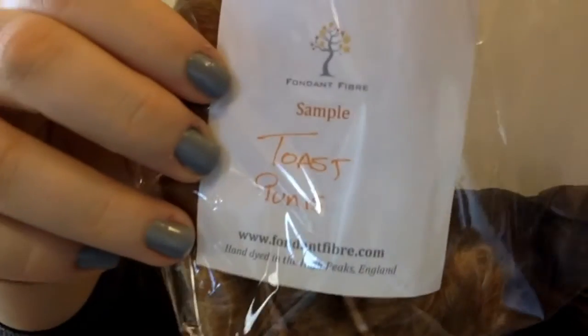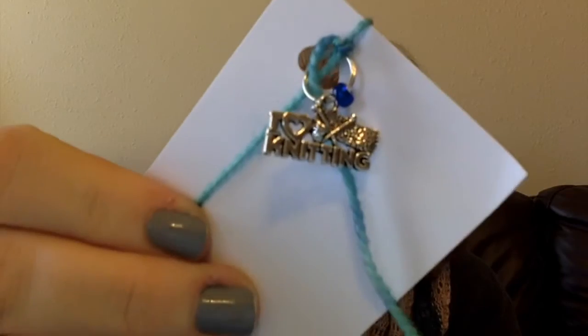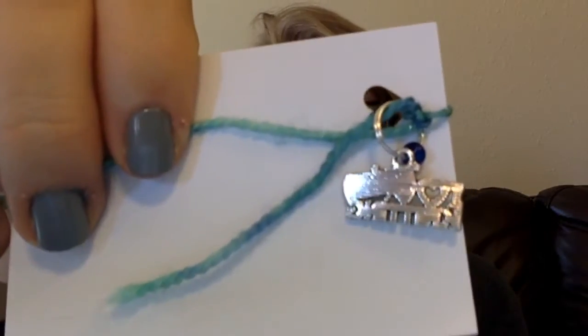Something fun. And then she also included a couple little toonies. I think that's what I put in toast. The colorway, right? Super pretty. Those will turn into something fun. And then also, oh no, where did it go, little friend? I just had it. Yeah, there it is. A little thank you card with it, including a little stitch marker. It says, I love knitting, and I do. It's so true. How did she know? And that's backwards.